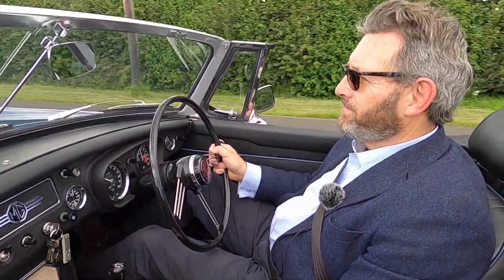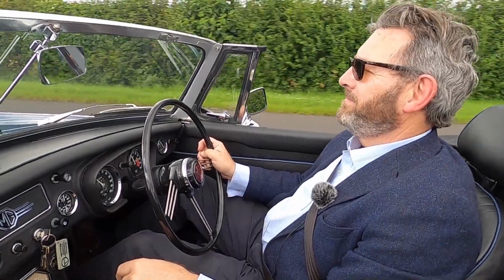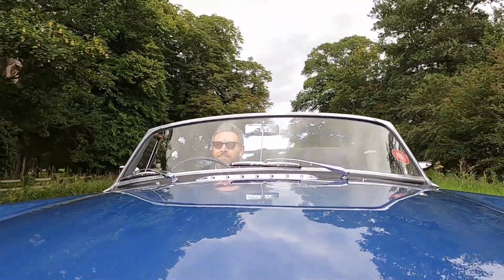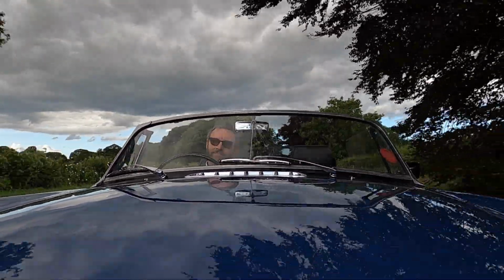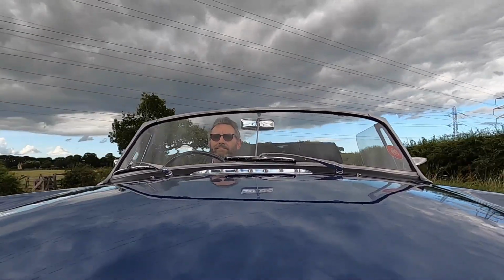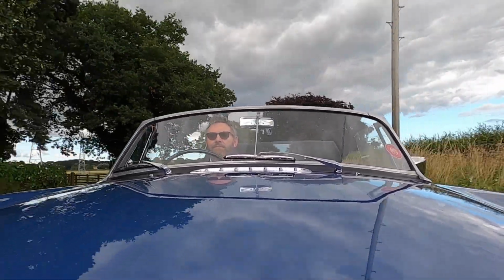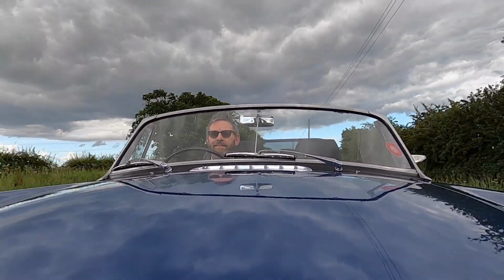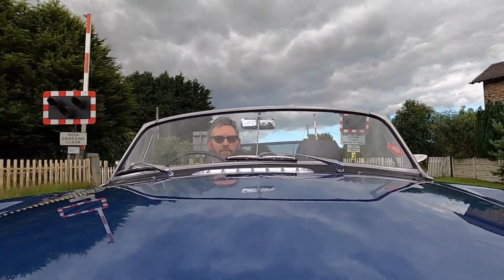And that's just lovely. They really are quite lively. Back over the railway crossing. No bumps, rattles or squeaks there.